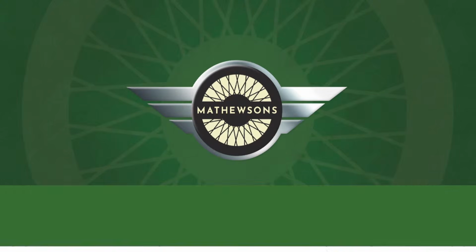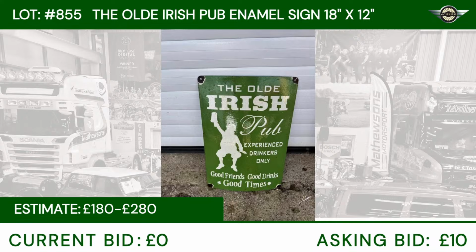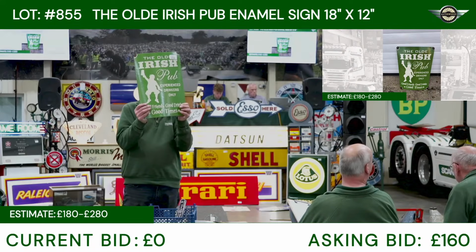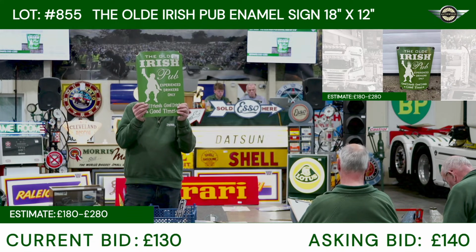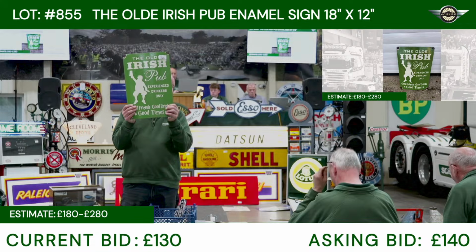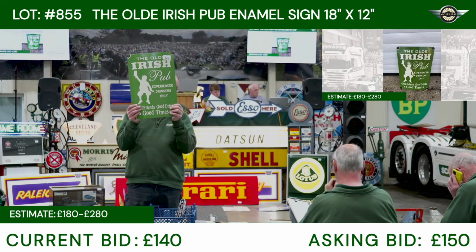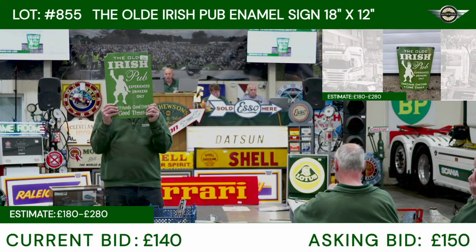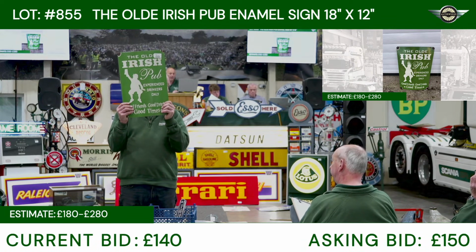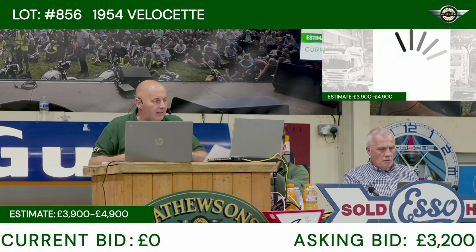855 is the old Irish pub sign. Again, £100 on the way, thank you. £100, 110, 120, 130 we have. At £130 then the hammer's going to come down for the first, second, third and last time. 140 we've got. At £140 then. Are we all done then at 140? Provisional at £140.